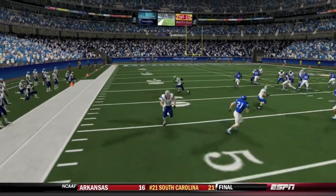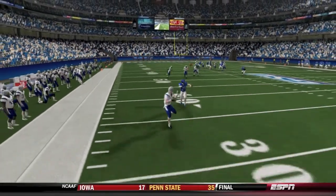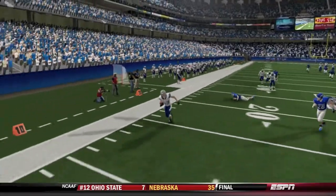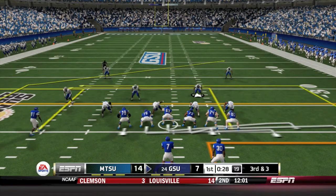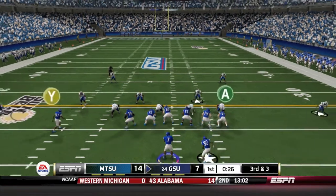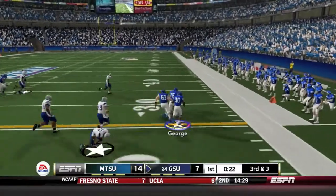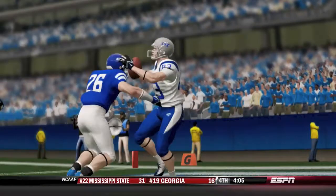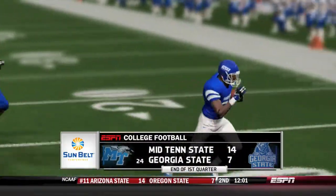As we take a look at the replay here, Jerome Schroeder cheated inside there, was looking at the quarterback and got beat by the receiver. His speed won that matchup, and he has gone to the end zone for the 62-yard touchdown, and Middle Tennessee State is up 14-7. The Panthers take over here on 3rd and 3. The screen pass to Lamont George will go for 12 yards and a 1st down, and after 1 quarter, it's 14-7 Middle Tennessee State.